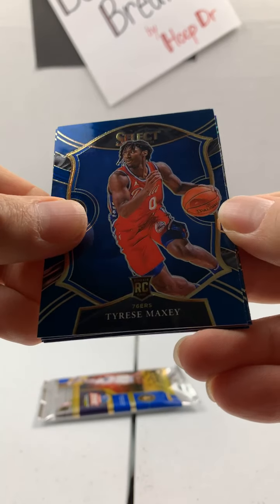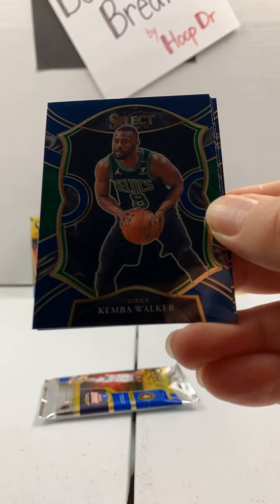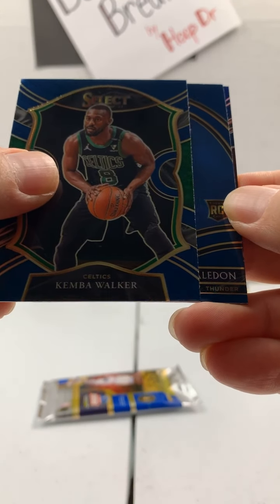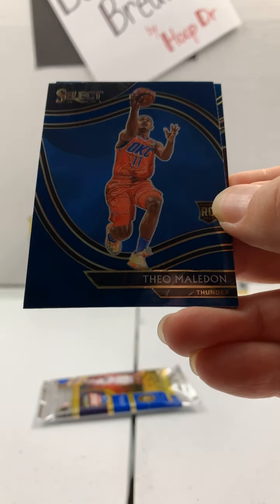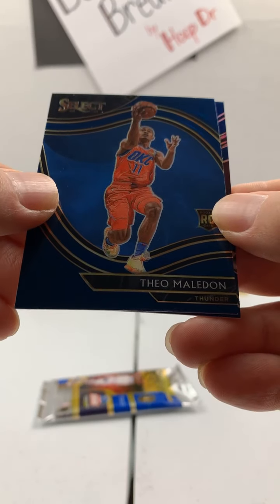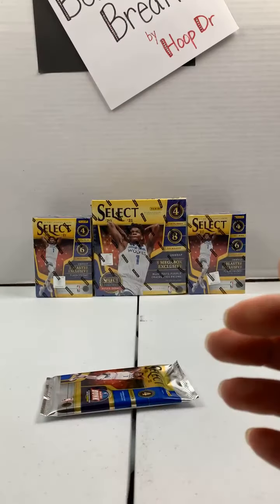Here's Tyrese Maxey to the Philadelphia 76ers, followed by a Kemba Walker heading to the Celtics. Our first courtside of the night. Oh, my goodness. Oklahoma City Thunder. You got that Pokuševski premier level earlier. Now you get a courtside Theo Maledon rookie card. And we end with a prism Collin Sexton to the Cavs. Great start for the Oklahoma City Thunder.